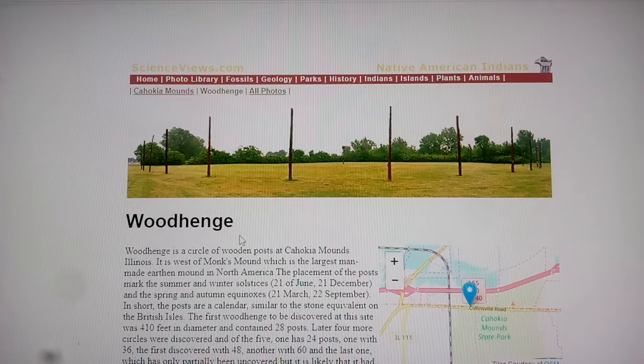This is Woodhenge. Woodhenge is a circle of wooden posts at Cahokia Mounds, Illinois. It is west of Monks Mound, which is the largest man-made earthen mound. Now let's look at it, Monks Mound.